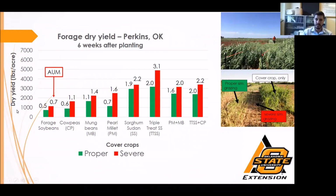In the y-axis, we have the dry yield in pounds per acre, and the values at the top here are pretty much animal unit months, pretty much our stocking rate. How many animals weighing 1,000 pounds we could keep on 1 acre with this cover crop for a period of 1 month. And this is data from Perkins, all right?